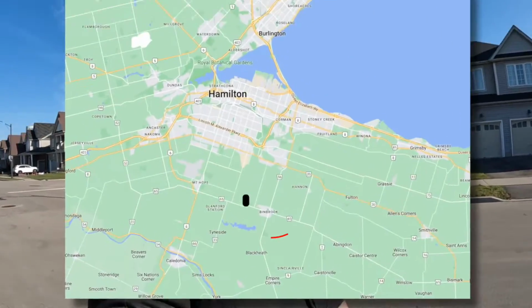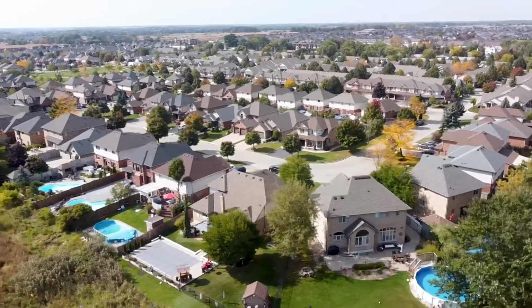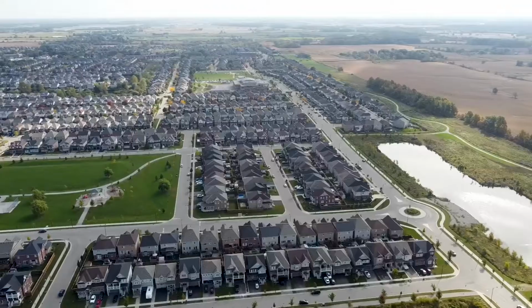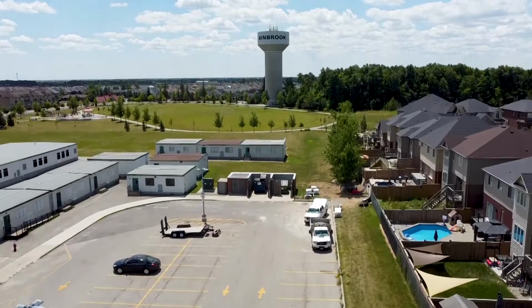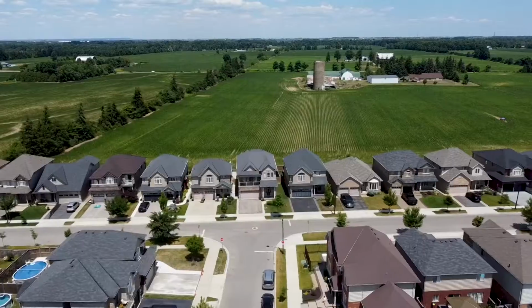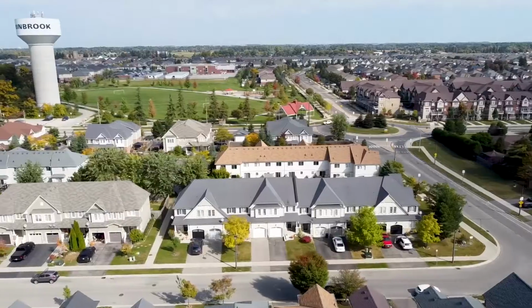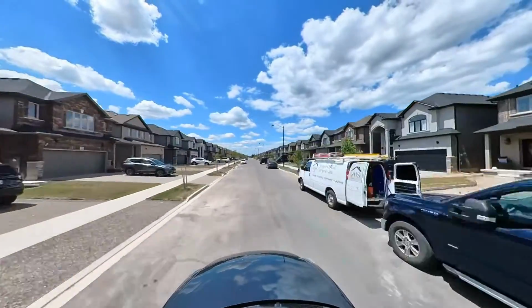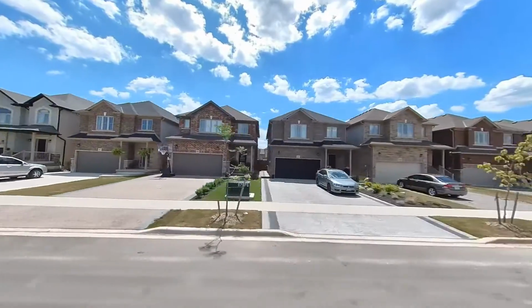So Binbrook is a part of the Glenbrook community on the southernmost side of Hamilton. Tucked away from the hustle and bustle is where you're gonna find this small neighborhood tucked into the rural farm fields of Glenbrook. And there's been a lot of expansion happening within Binbrook, making it one of the fastest growing communities and also one of the best spots to find those newer real estate homes, especially those detached homes and townhome options to choose from, as the largest expansion really happened in the 2010s and continues to happen today on the western side of the neighborhood, with a lot more new development happening.